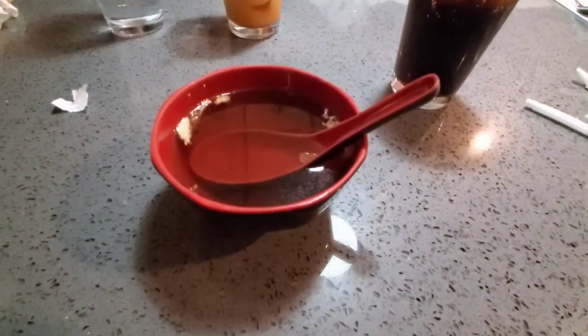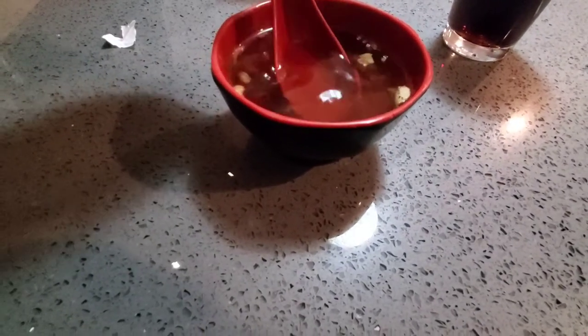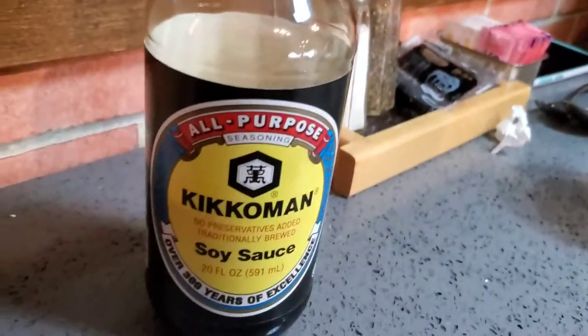Okay, so first course, it comes with, what do you say this was, onion soup? Looks like some mushrooms floating around and stuff, so let's give her a try. So Mrs. Chef thinks I'm crazy because I don't like these cheap packages of soy sauce. This stuff always tastes disgusting. So I bring my own bottle of Kikkoman.